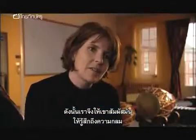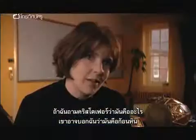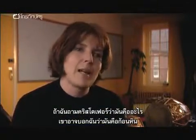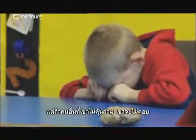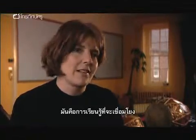So we get him to feel its roundness. It's round. If I ask Christopher what something is, he may well tell me it's a stone. But if another adult asks him, or someone he's not so familiar with, he won't respond. So it's about transferring learning.